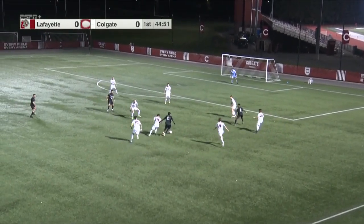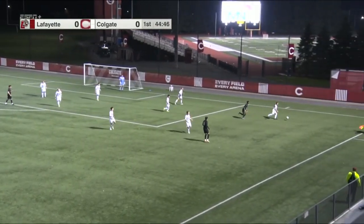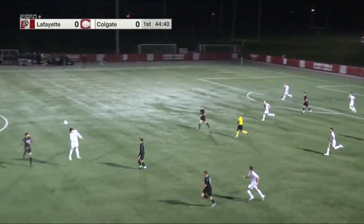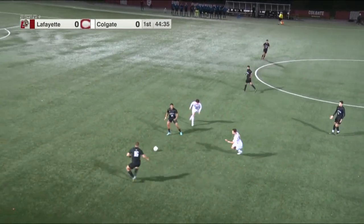Good dribbling in the midfield by Grossi. Grossi trying to chip it ahead off the side of the head of Aidlett and then closed down on quickly. Tried to clear it away, Aidlett keeps it in, but Colgate finally able to clear upfield. Off the top of the head of Corey and right back for Lafayette.